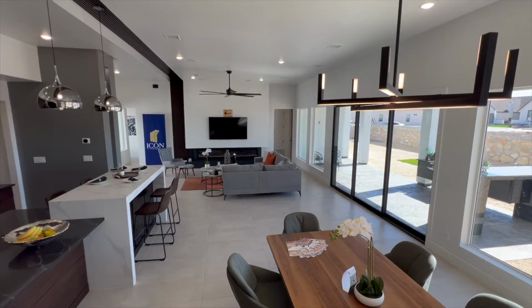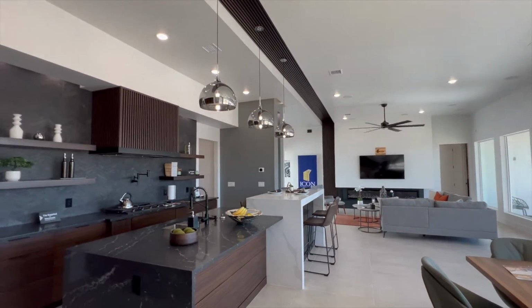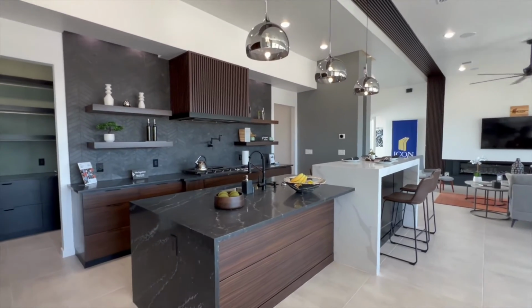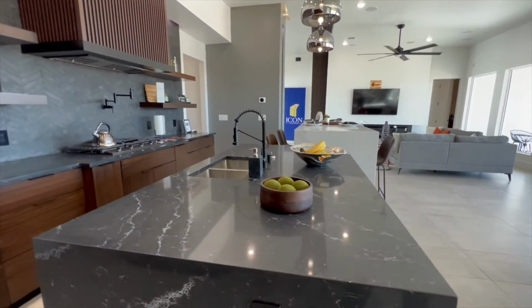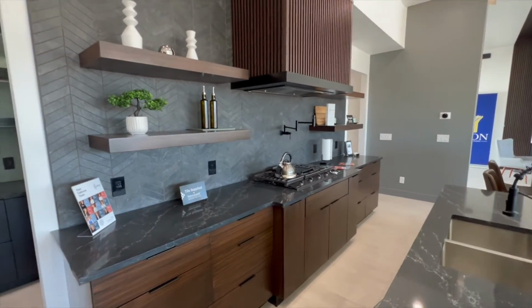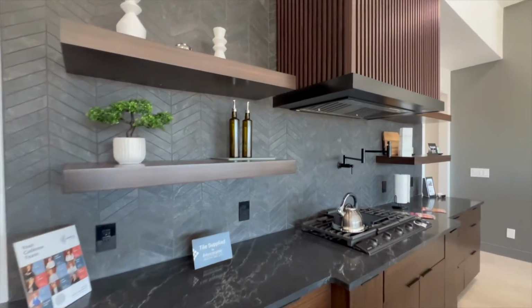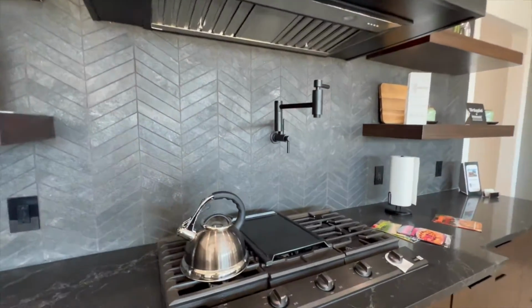They did a different hand texture with the walls on this one, so it's pretty much the smoothest that they could get these walls to be. And inside of the kitchen, your add-ons are going to be the wood siding that wraps around the vented hood, and then your extra cabinet space to the left of the refrigerator, where it's kind of like your Scotch bar.